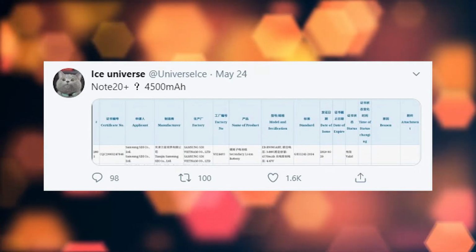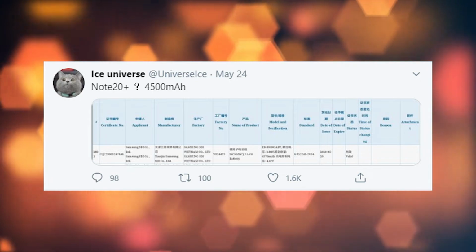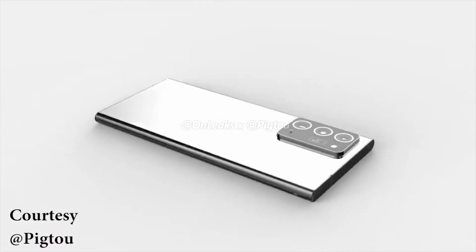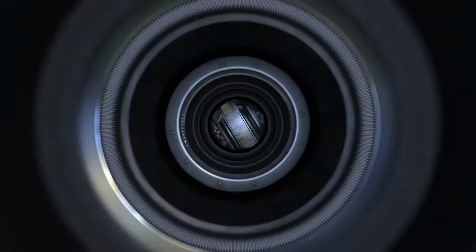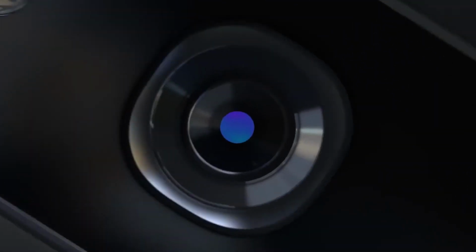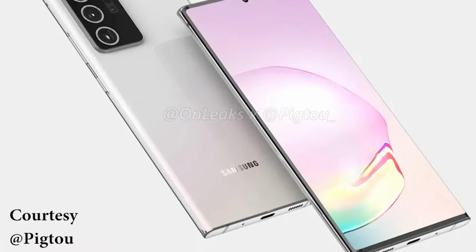According to Ice Universe, the Twitter leaker, the Galaxy Note 20 Plus just hit a major bump in the road. Ice Universe reports that the phone has now received 3C certification in China, with the certification listing the official rated battery capacity as just 4370 mAh. This should translate to a typical capacity of 4000 mAh come release, which is barely bigger than the 4300 mAh typical capacity in the Note 10 Plus.